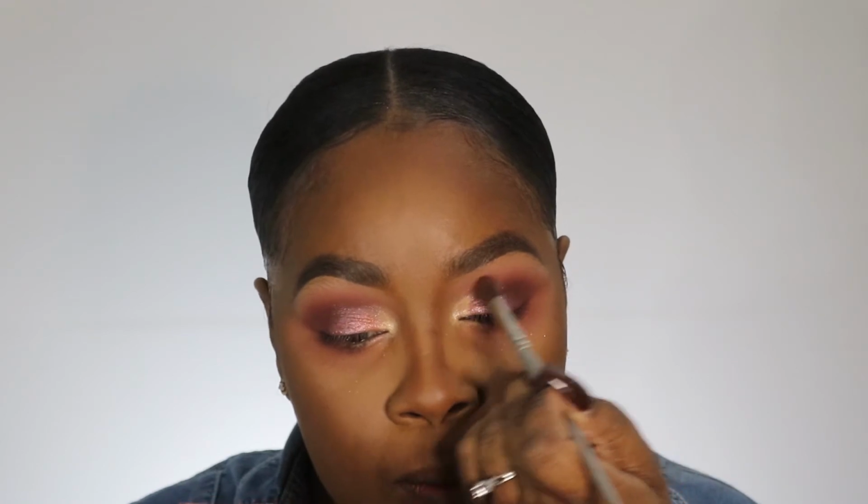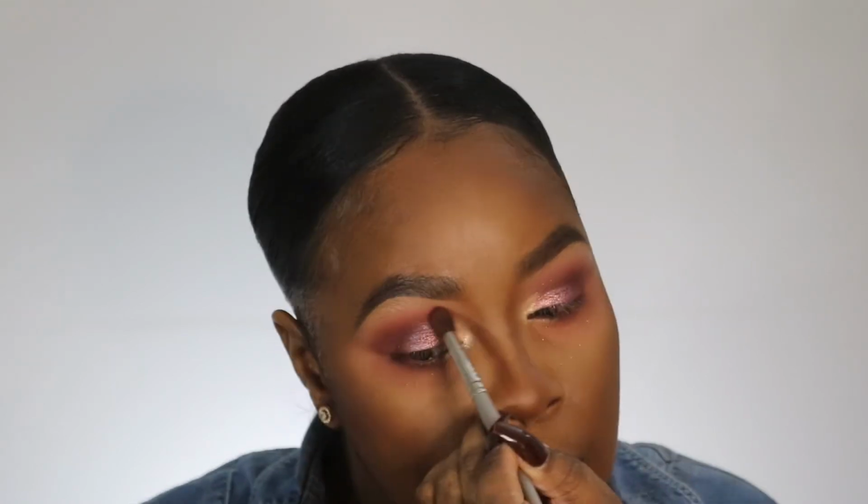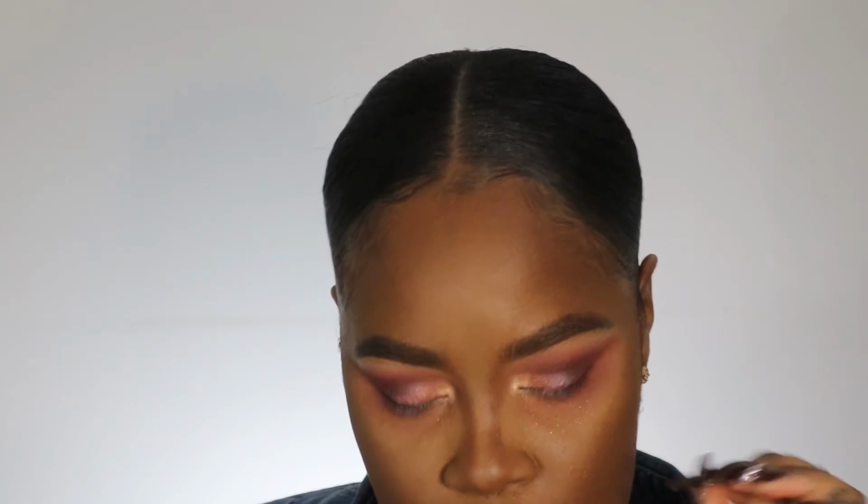We're gonna blend this inner corner because it's a little harsh right here, as you can see. So I'm gonna blend it with that matte shade. It was the perfect one. That's a lot better. We need to figure out a way to make this a little spicy.